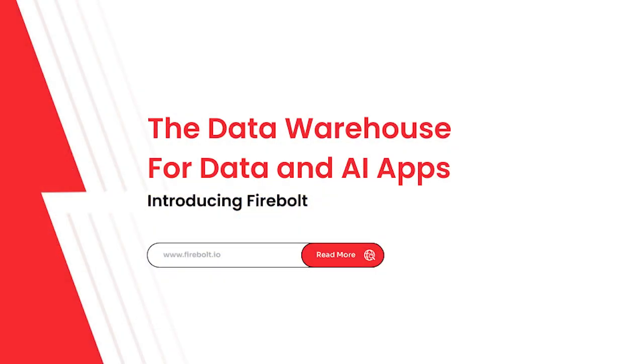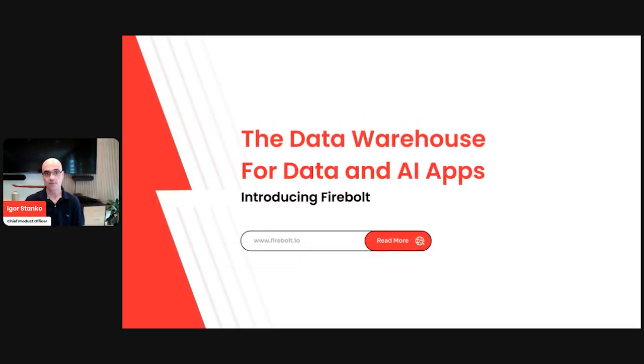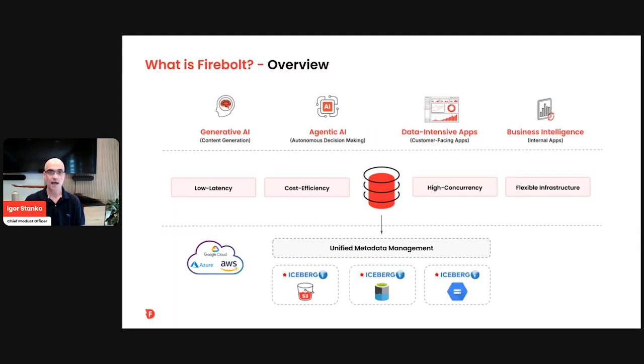I would like to take a moment and use the next few slides to introduce Firebolt and talk about why Firebolt is essential for data-intensive AI applications and analytical workloads. Behind every successful AI application lies a massive data ecosystem. AI feeds on enormous volumes of data to generate insights. But the success of these systems hinges on the underlying data platform's ability to process, retrieve, and serve data efficiently.